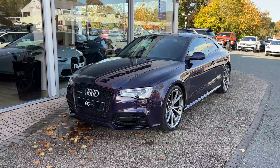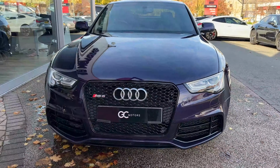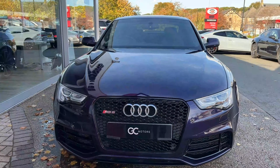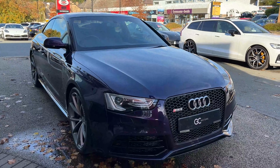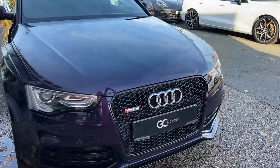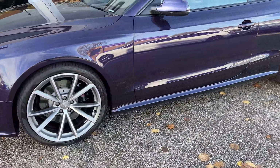In today's video, we're going to show you around this vehicle that we're very excited to have recently got into stock. We'll showcase the fantastic condition it's in. Now, as you will expect, there will be some wear and tear due to the age and mileage, but we do guarantee no scratches through the paintwork, no dents, and no scuffs on the alloy wheels.